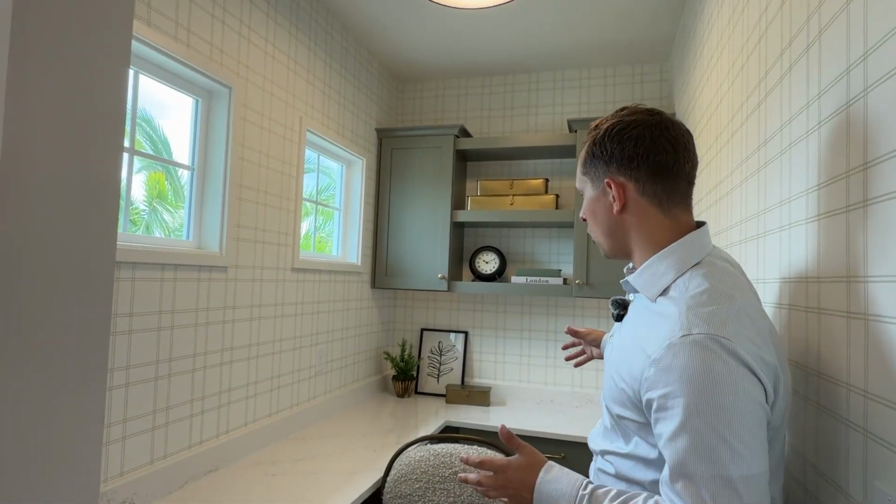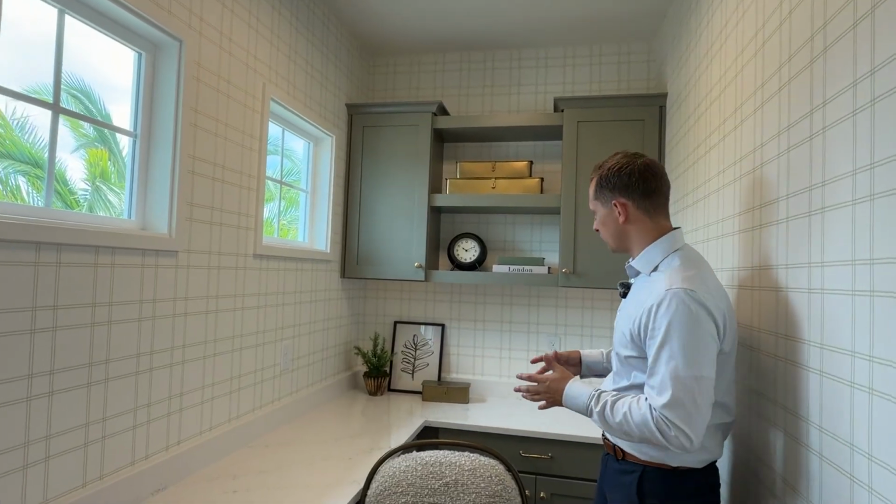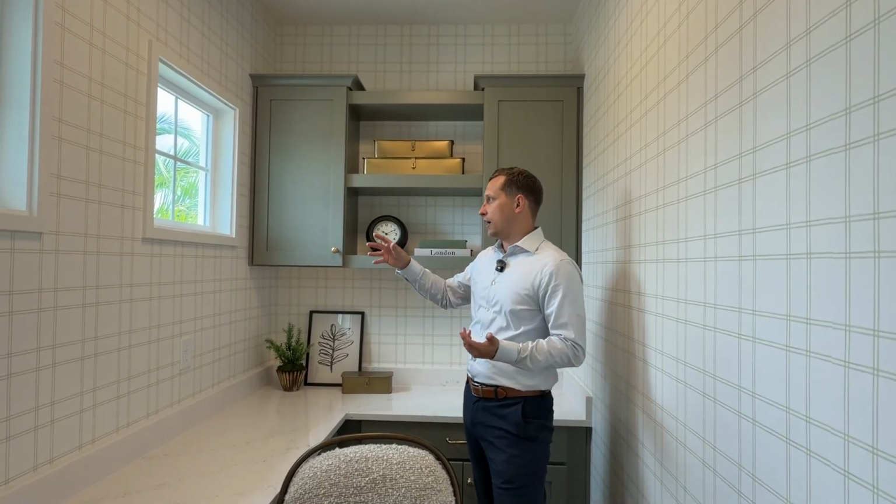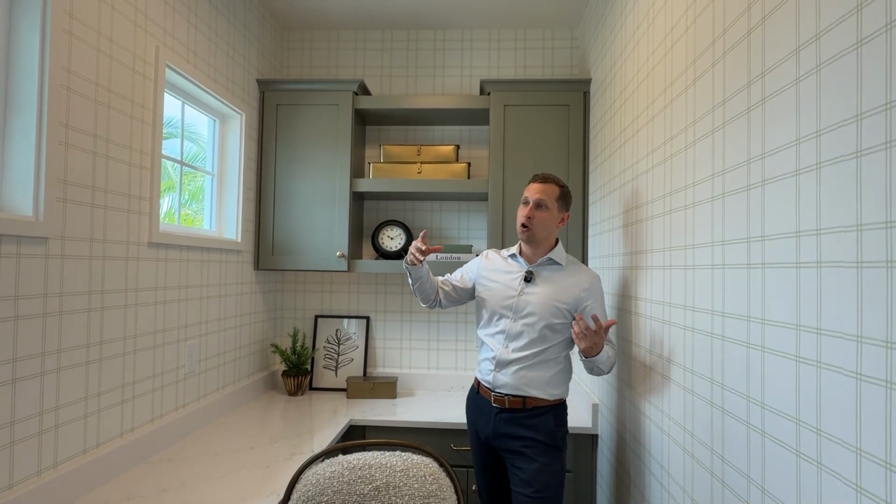Then off of this loft, we actually do have more of a little office space, again for the kids. Now, if that ends up being a bedroom, if that's what you want, this could be your walk-in closet. And that's the cool thing about a home like this: there are so many different ways to slice and dice it to fit what your family's wants and needs really are.